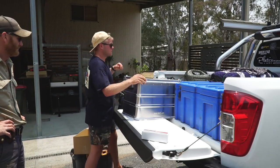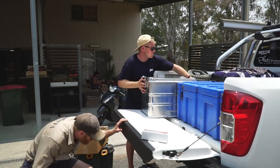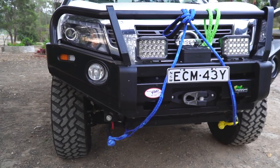I might just need to rearrange these. Well, that fits. Let's put it down there anyway. Look at that, perfect fit. Oh, nice.